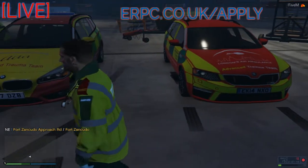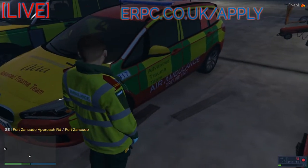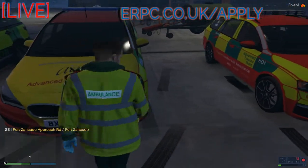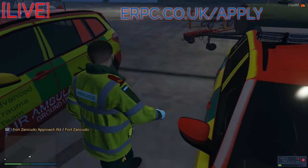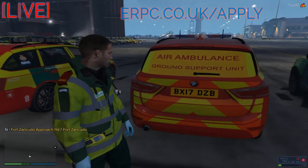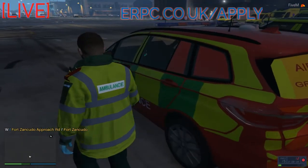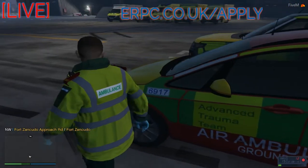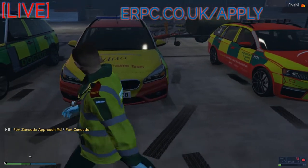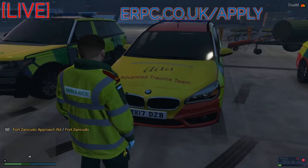Moving over to the BMW 2 Series now. The BMW 2 Series is the Air Ambulance Ground Team, Advanced Trauma Care again, but this vehicle has a little bit of a different back to it. It has a big sign that says Ambulance Ground Support Unit. So this is a ground support unit, so if the air ambulance is suspended from flying, this is the vehicle of choice that will be going out instead of the air ambulance.